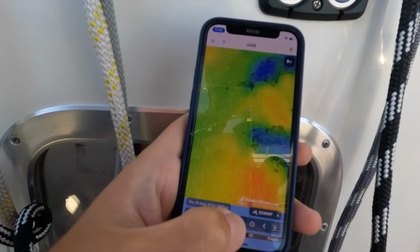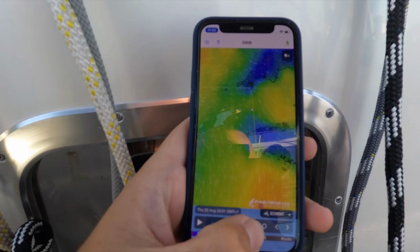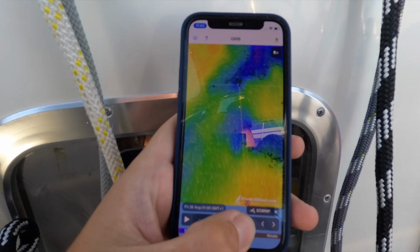traffic lane. Just for the fun of it, I pulled the latest weather forecast using the Iridium Go, and it still looks like the wind is gonna die down at around 10 or 11 o'clock tonight. But by then we'll be a lot closer to France, so this trip shouldn't cost us a lot in terms of fuel.